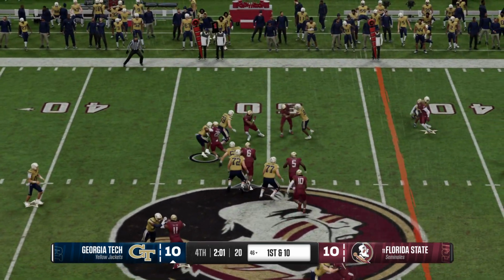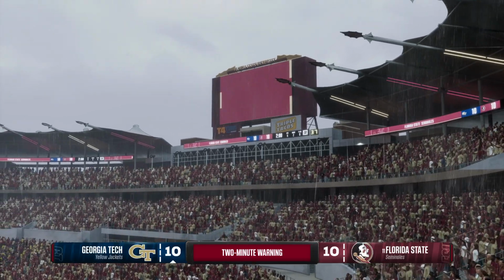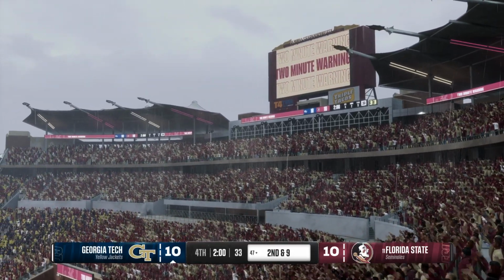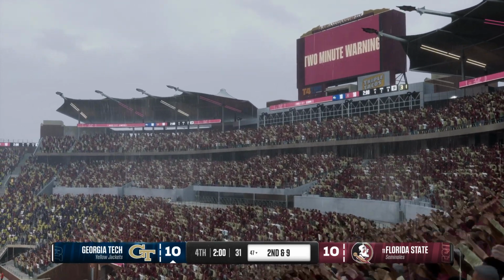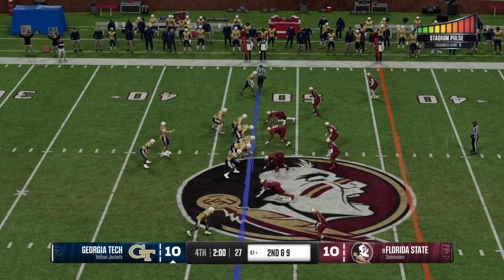The give to the tailback. And he doesn't find much running room, a short gain on the play. The clock has stopped as we have reached the 2-minute warning here in the ballgame. Didn't get much on first down. It's 2nd and 9.